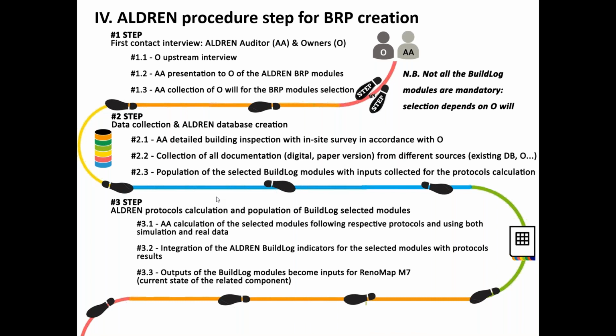The step 3 is related to the different ALDREN tasks, protocols, and methodologies. So for each module, there are some indicators that have to be calculated related to all the components of ALDREN. These indicators are gathered in the BuildLog modules. So all the results are in the passport. Some of these outputs from ALDREN tasks will be necessary inputs for the RenoMap application, mainly to define the current existing state of the building.